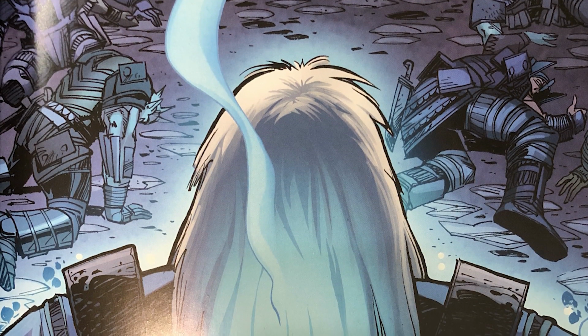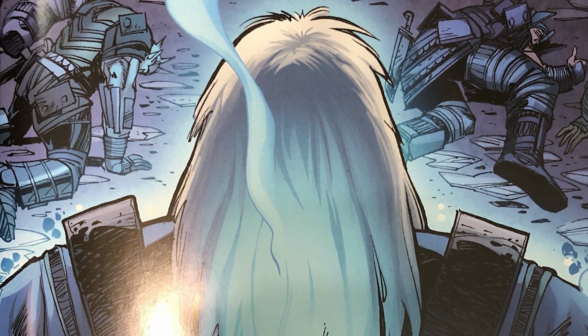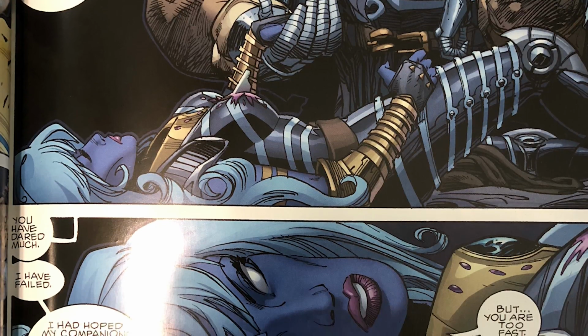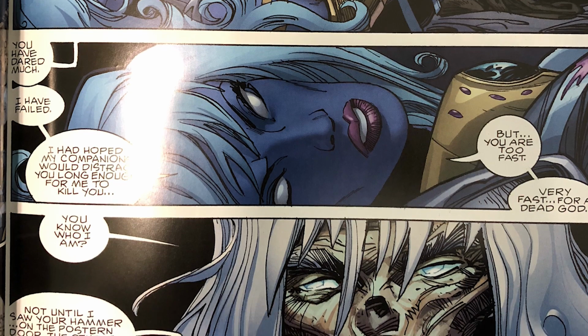But before she is killed, she tells Thor the reason why she went there, and then Thor takes it upon himself to save the girl, because he felt that the assassin had a lot of courage in coming in there, and he respected that. So I thought that was kind of dope.